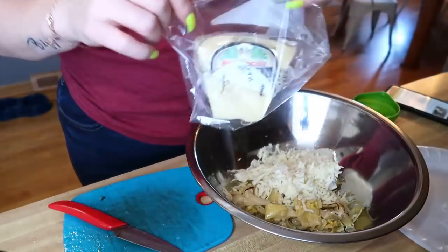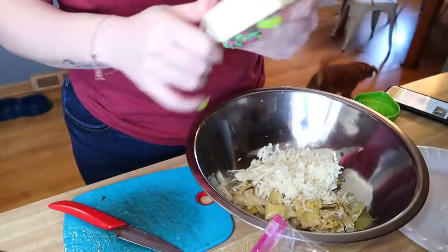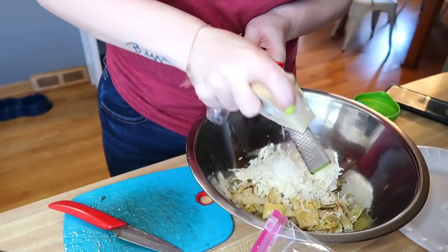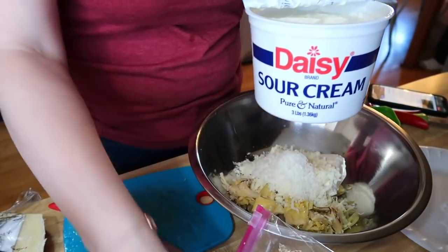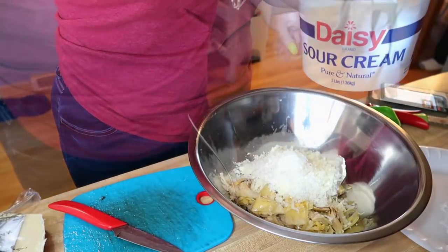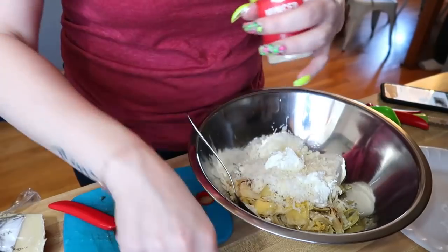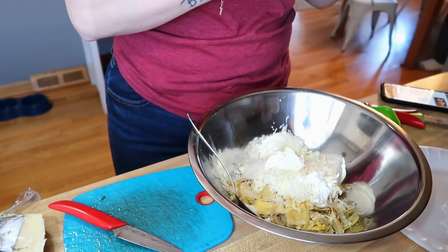We're gonna take some fresh grated Parmesan, about 1/4 cup of that. I'm just kind of eyeballing it from here. We're gonna take some Daisy sour cream, 1/4 cup. Next, we're gonna take some minced onion. This is just dry. You could do fresh minced onion, but I don't have any. So we're gonna do 1/4.